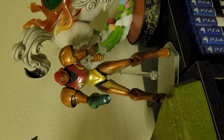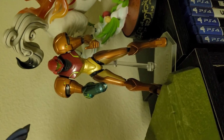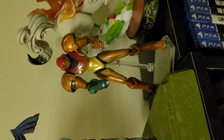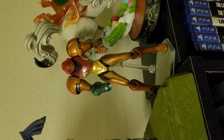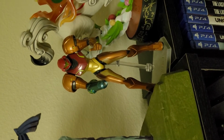All right, and then up next we got Samus, the Other M statue that I bought for my brother for $40, and it's actually pretty cool. Very posable, comes with all sorts of attachments. I definitely want to get the Metroid Prime version of this, but it has definitely jumped up in price.